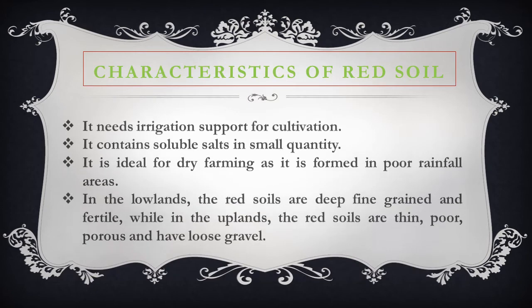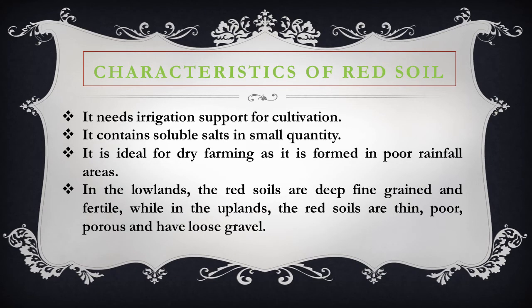It needs irrigation support for cultivation. It contains soluble salt in small quantity. It is ideal for dry farming as it is formed in poor rainfall areas. In the lowlands, the red soil is deep, fine-grained and fertile, while in the uplands, the red soil is thin, poor, porous and has loose gravel.